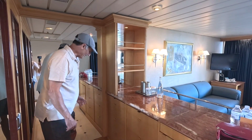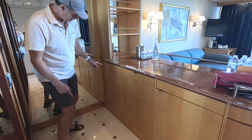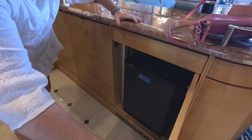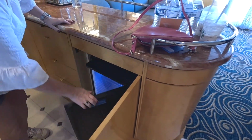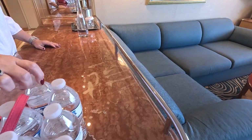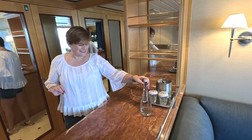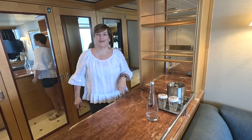And over in the bar area, well, you know what, we'll do this way. 1, 2, 3, 4 drawers here, another 4 drawers. Ooh. Refrigerator. That feels pretty cool. Ooh, I'm used to getting this. The 6 waters. Look at this. This must be sweet water. This is sweet water. Any ice? Nope. Not yet.